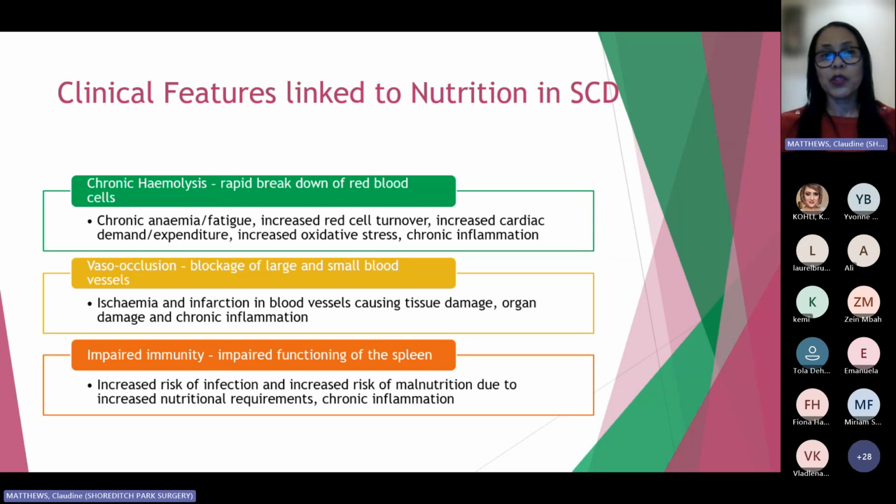I'll start with the first, which is chronic hemolysis, the rapid breakdown of your red blood cells. As you can see listed just below, the impact of this chronic hemolysis results in chronic anemia and fatigue that you may experience, and increased red cell turnover. That means your body has to make more red blood cells at a very rapid pace, where normally red blood cells will live for 120 days. In sickle cell disease, that's reduced to between 16 and 31 days.